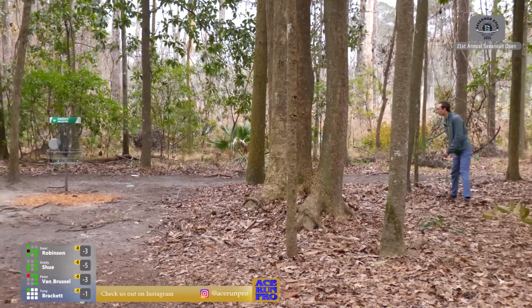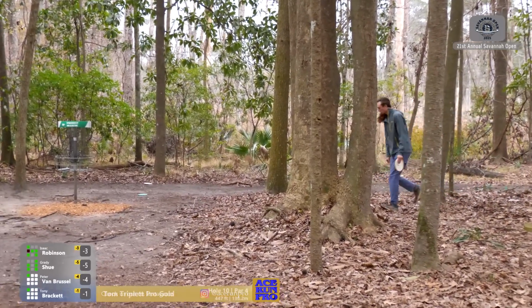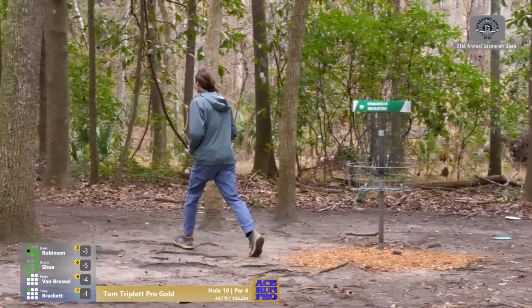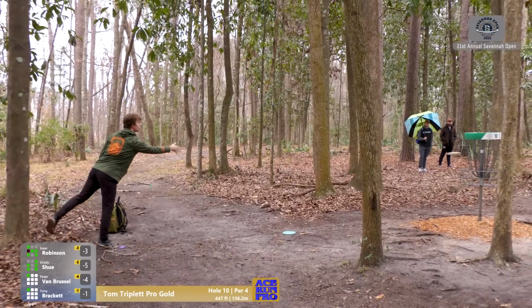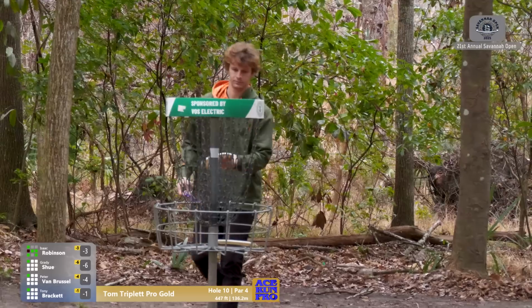And you can hear a little bit of the droplets here. We talked about staying dry, but this is the section of the course where we started to get a little bit more precipitation fighting its way through the treetops here. See Isaac with the umbrella there in the background as Grady knocks in his birdie putt.